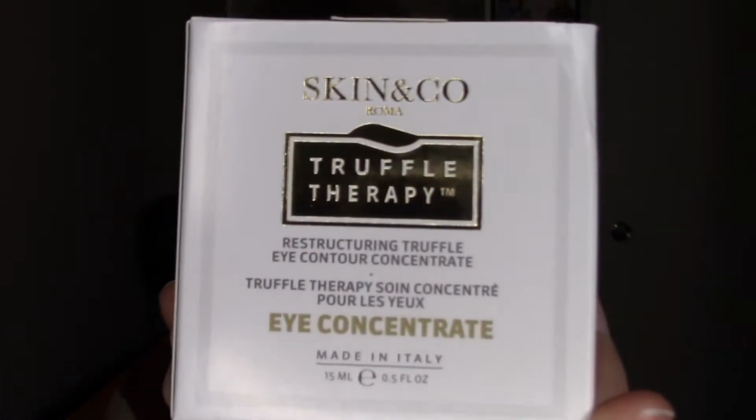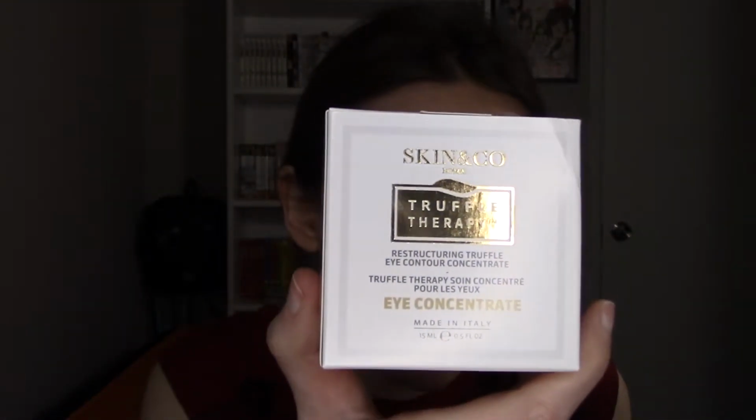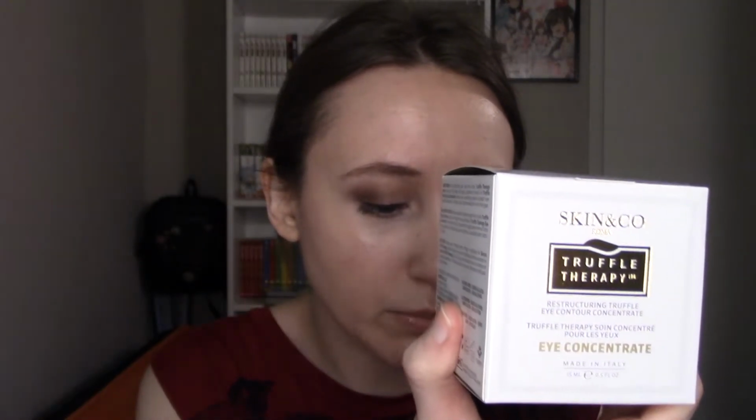The first thing I'm going to pull out is from Skin & Co., and this is the Truffle Therapy Restructuring Truffle Eye Concentrate. It is an eye cream, 15 milliliters, 0.5 fluid ounces. This says it retails for $66, and it says, created to target the appearance of tired eyes, puffiness, bags, dark circles, and signs of aging. Truffle Therapy Eye Concentrate has been perfected through decades of research to hydrate, nourish, and rejuvenate the delicate eye contour.